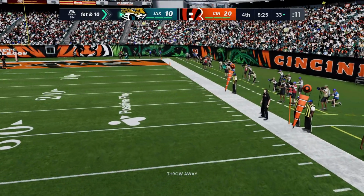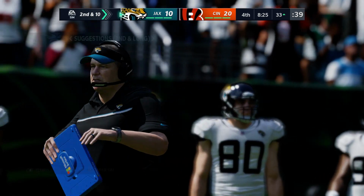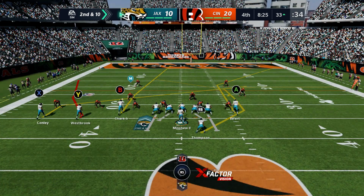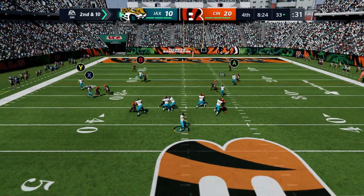Eluding the pressure right. And he just gets rid of it. Throws it away. The wise move there. Looked like nobody open. Now 2nd down. So much for the best laid plans and best designed plays. That was good coverage along the sidelines. No place for that one to get in there.